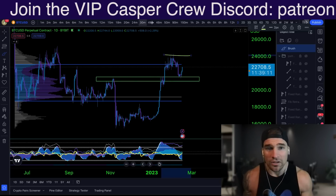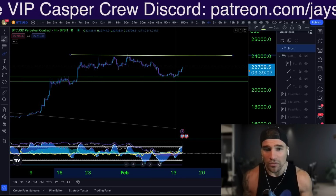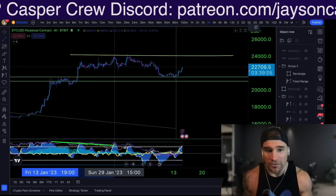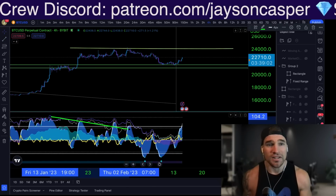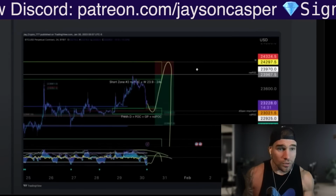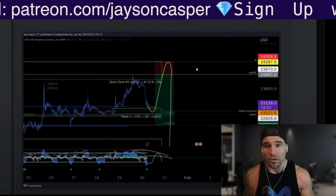In fact, if we take a look at the 4-hour time frame, what we can see is as we came up to this zone, the momentum waves and the money flow were getting lower on Market Cipher B as the price was getting higher into key resistance. This is why we took the short trade. Now, this is a very bearish signal. It typically marks a macro top.